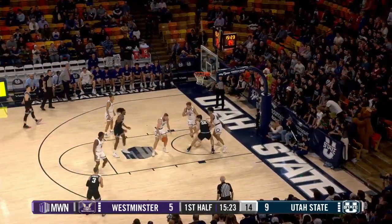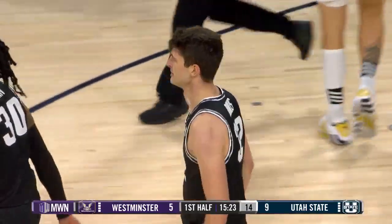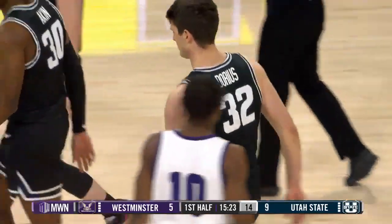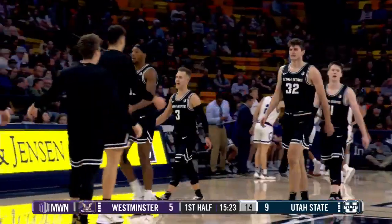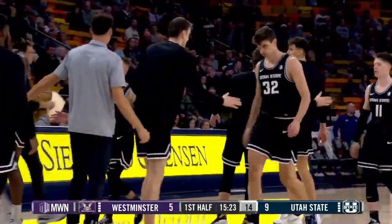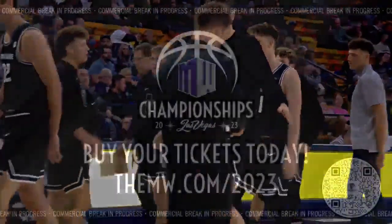Drop off to Akin, Akin to Dorius, and Dorius lost the handle on the way up. And the ball will go back to Westminster. 9-5 our score, 15-23 left here in a ragged start to this game. Utah State with an early four-point lead on the Aggie Sports Network from Learfield.